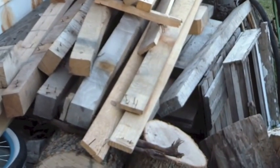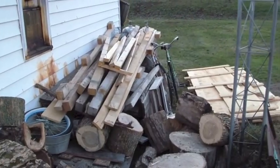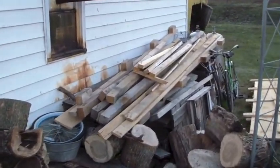I've got a lot more of that wood over there, as you can see. There's some 2x2s, some 2x4s, some 4x4s, all kinds of different sizes of wood on that pile that are good for something. I just don't know what that's going to be quite yet.